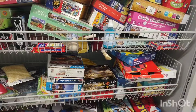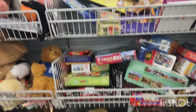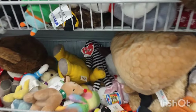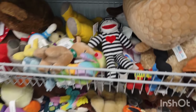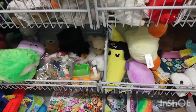No vintage puzzles. Although they did have one or two that I collect, but I decided to leave them. Those white mountains. I have so many. You know, when you have so many, if it doesn't really catch your eye, it's just best to leave it. And you'll find another one later on. I like those sock monkeys. They're cute. A banana.